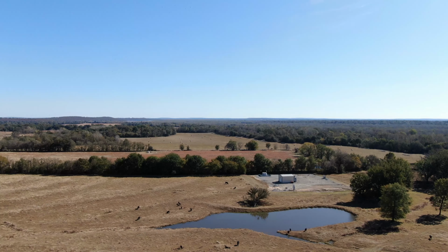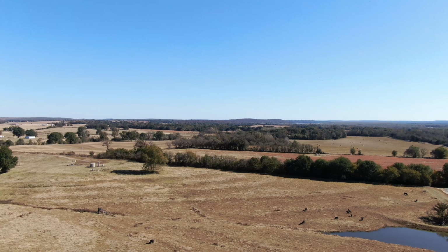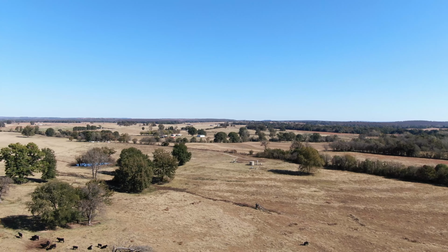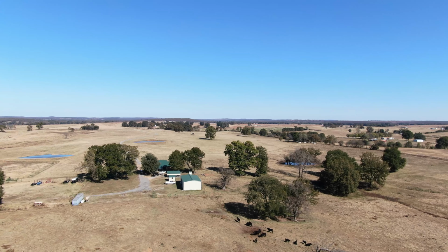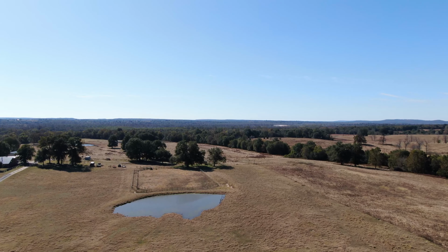The pastures are all subdivided with cross fencing, and the sprigged Bermuda grass and native grasses provide a long grazing season. With 30 ponds, 3 seasonal streams, and 8 frostless watering tanks, your livestock will never want for water.